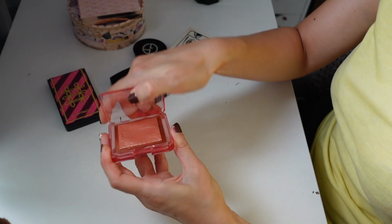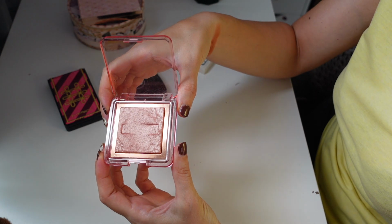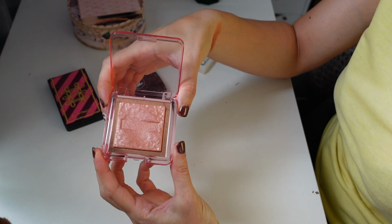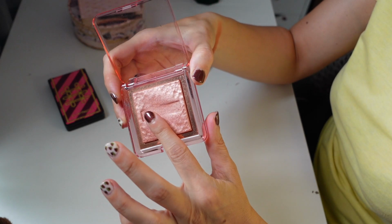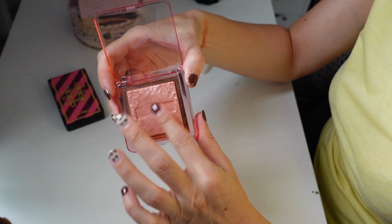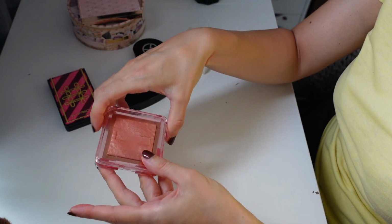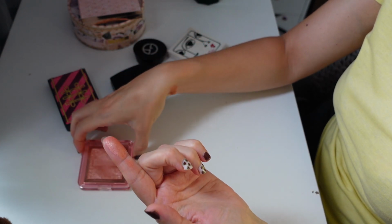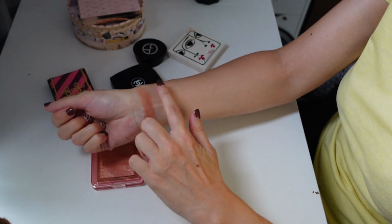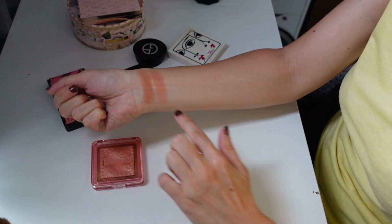Okay, then let's talk about an oldie but a goodie. This is one of the skin glazing shades from Nabla. These were released in 2018, if my memory serves me right, and this is the shade Truth, which I would describe as your classic peachy pink gold. The formula on these remains impeccable. It is a shame that Nabla didn't really play up on this formula and create more shades and expand on it, because these are flawless.